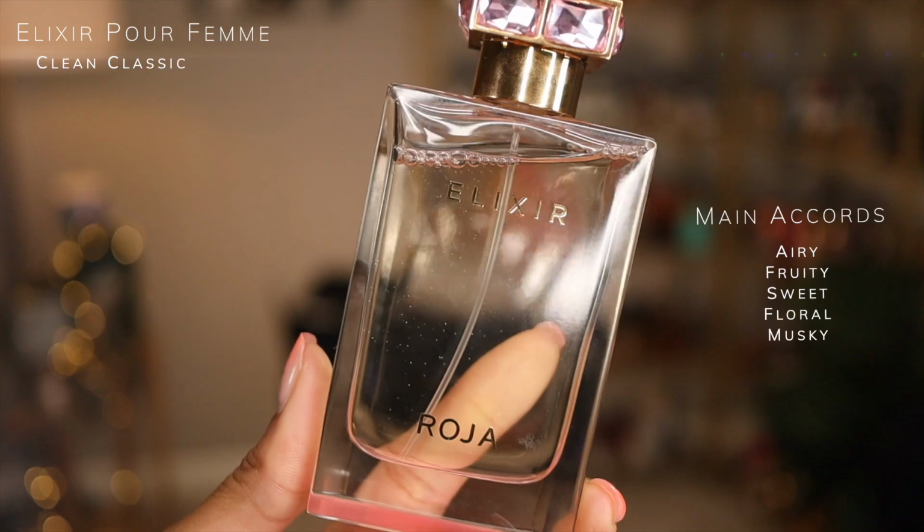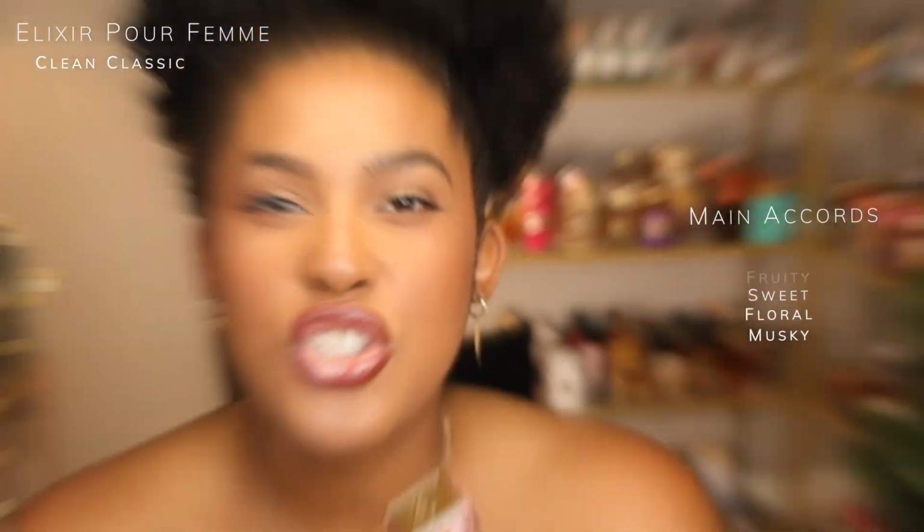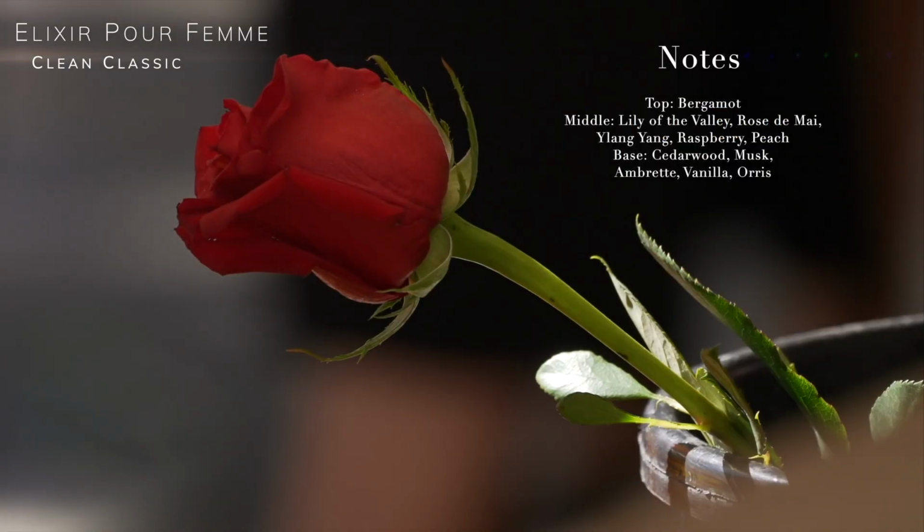This is a citrusy, fruity floral that I think is just clean and fresh and feminine. You get a lot of that rose in here. I believe there might be bergamot with some orange in the top, but you really get a lot of that rose. I get a peach accord that's very prominent in here as well, so you get that peachy tone. I believe there might be some cedar wood or some sandalwood in the base, so you get a little bit of depth, but really this stays bright and fresh.